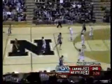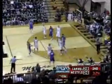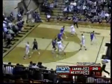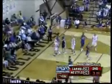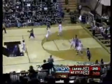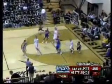7 for him now. You know, Mark Galloway over there shaking his head to his assistants going, you know what? And it's a good idea to go to the zone and make the move. Nothing wrong with it. Going back man to man. Westfield, strong drive, travel. But that's just the way it goes, I suppose. 28-26.